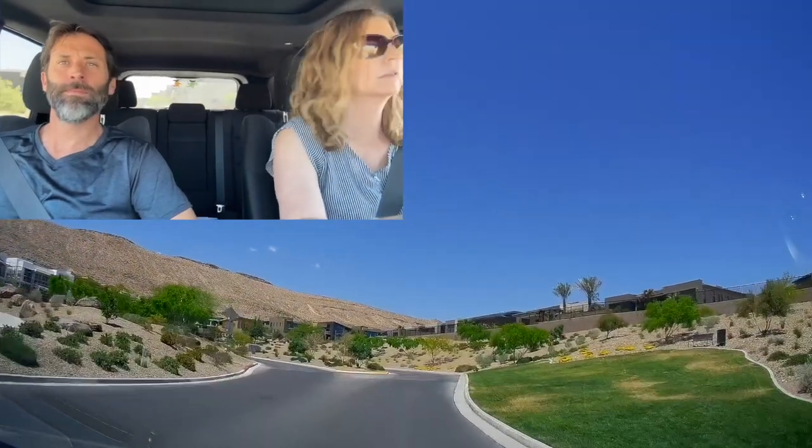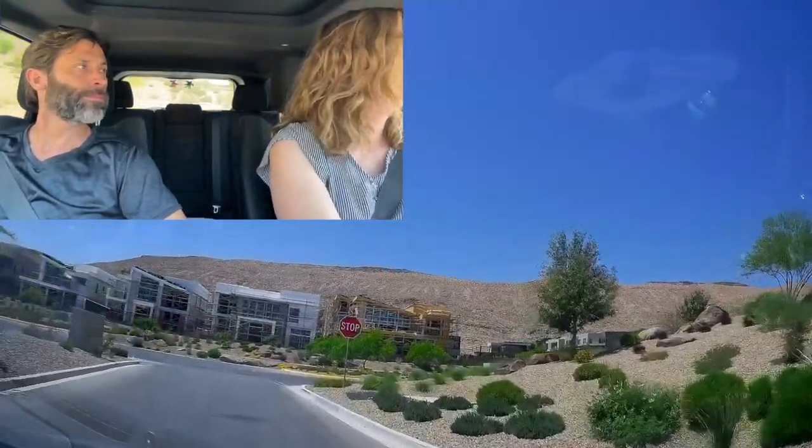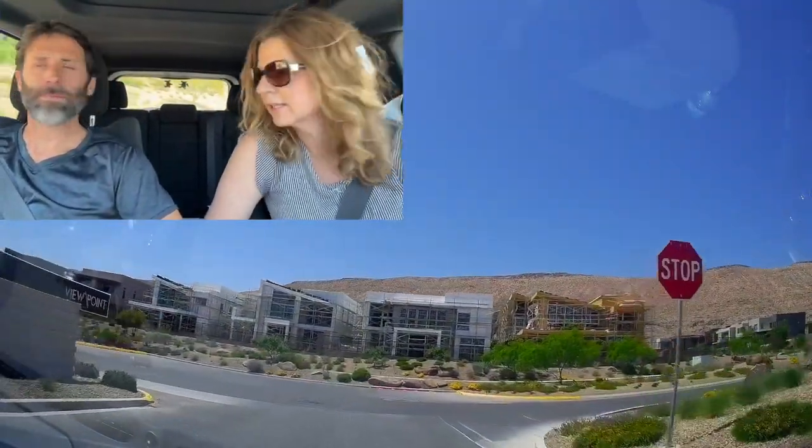I feel like we should get footage of the Peak Collection, though, since we kind of missed it. Let's run through there real fast. Yeah, let's run through there. Because it says the Peak Collection. Is that the one that sold out? They're all sold out. Overlook. The Peak Collection is supposed to be single-story homes. So this is interesting, because those look like two-story homes. Let's go back up this way. Because that's the Skye View Collection.